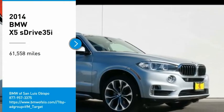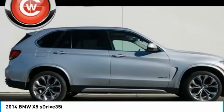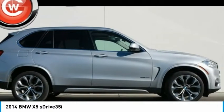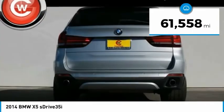Test drive the 2014 X5. The BMW X5 is an award-winning performance, space, and efficiency vehicle. This vehicle has less than 65,000 miles.